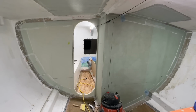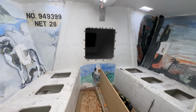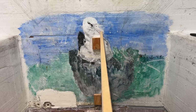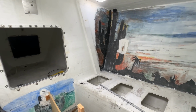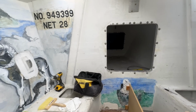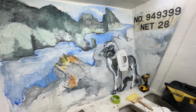Okay. It's actually a mystery who painted these murals. Here's what we know. Mike Plant's fiance painted the albatross, and she herself confirmed that. But the others? We asked Plant's nephew, who made a documentary about Plant, and he said that a friend of Plant's named Sergey painted them.